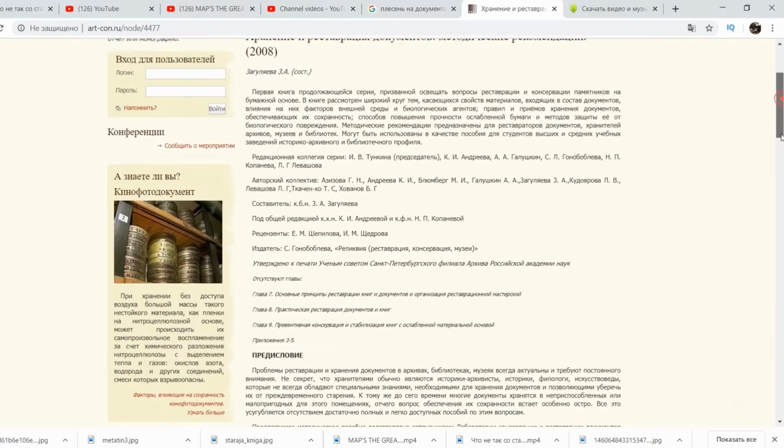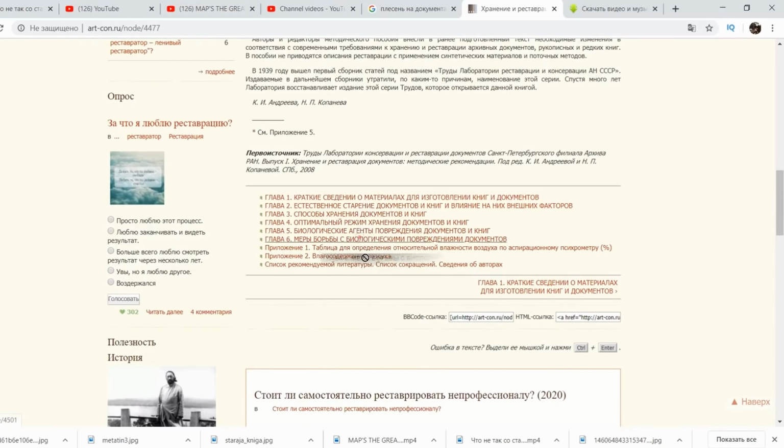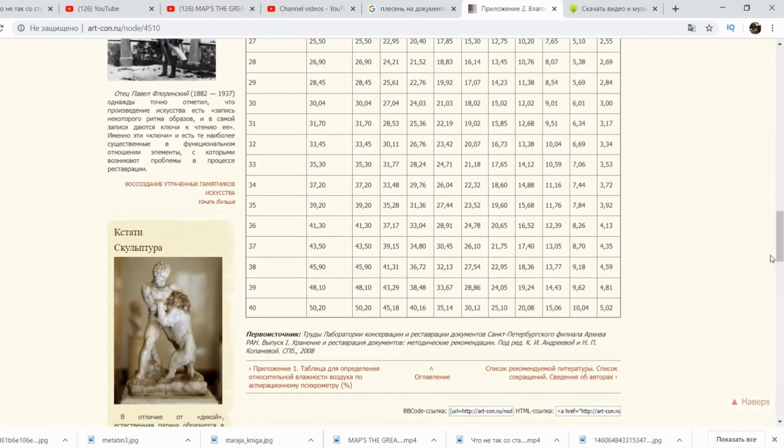For example, Russian authors Zagulaeva and Bloomberg. This Bloomberg guy wrote a huge book, about 200 pages, and it's called The Safe and Safety Storage and Restoration of Documents, the recommendations, and this was published in 2008, like 12 years ago. So we have this book here, and I can read and read and read about it, but it's very big, of course.